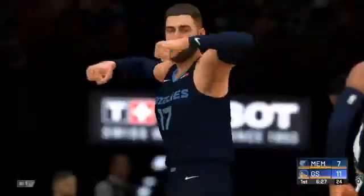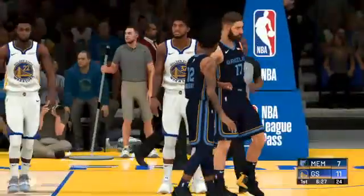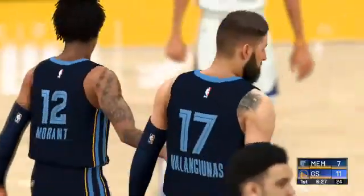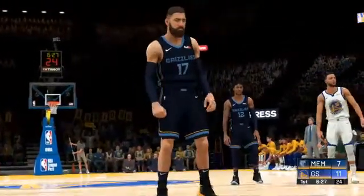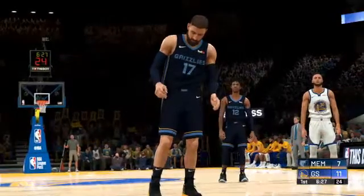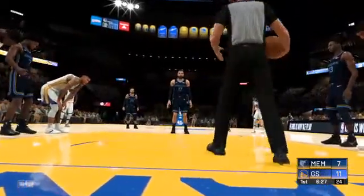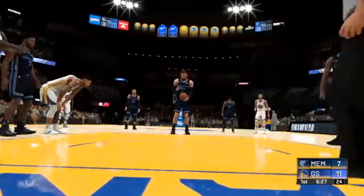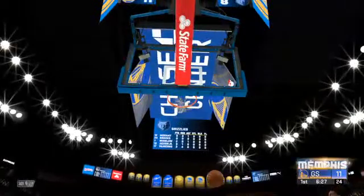Here's Valanciunas. And the emphasis on mobility, a challenge for lumbering 7-footers like Valanciunas. Well, yeah, I mean, you're not going to be the quickest when you're 7 feet tall, Kevin. In order to earn his keep, he has to be dominant inside. I mean, he has that capability. It's his first trip to the line. And the first one drops.